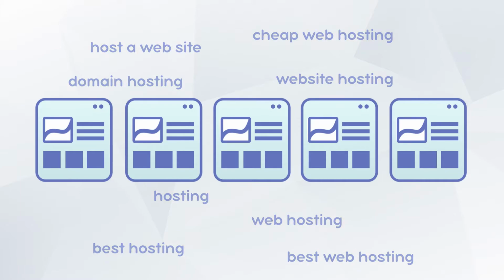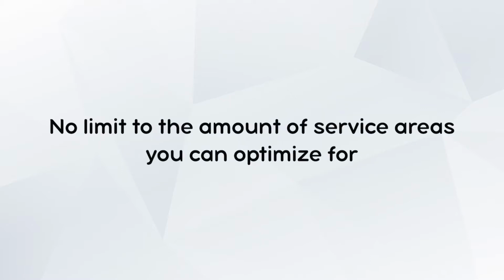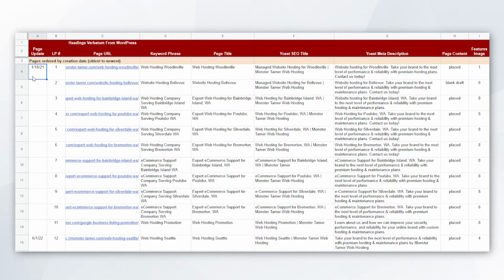You could technically build as many landing pages as you'd like for as many keywords as you can find, depending on your budget, but I would say 3 to 10 pages and tracking their performance over a few months is a good starting point. There's also no limit to the amount of service areas you can optimize for. So if there's many towns and cities that you want to be found in, we can build pages for each one, but we'd start with the locations with the highest search volume. So once you have the keywords and service areas decided on, we're ready to build the landing pages.